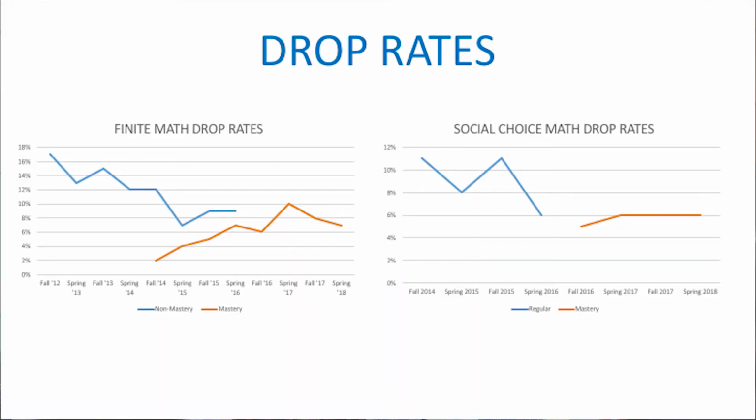Right? You can see that our drop rates have significantly decreased over time. Students are staying in class. They're finding class time engaging. They want to be there. It's become more interesting to them.